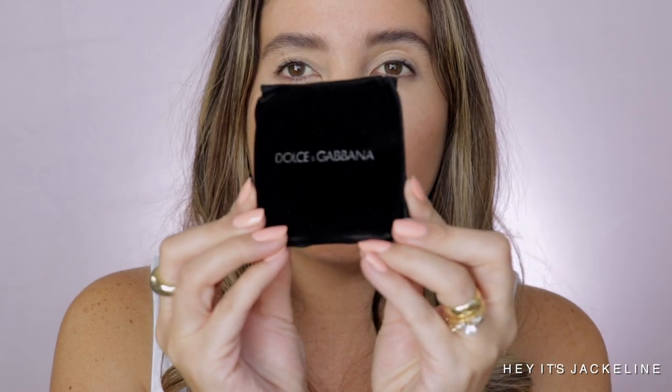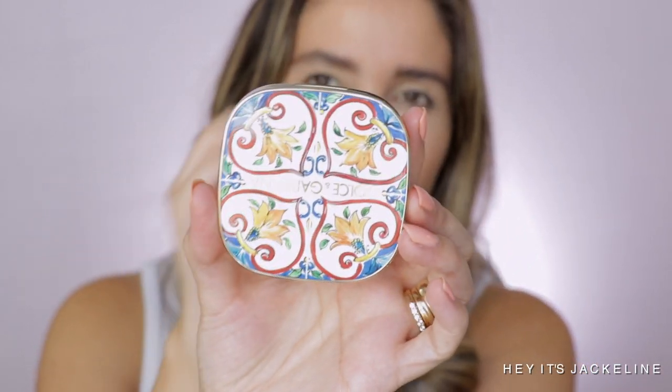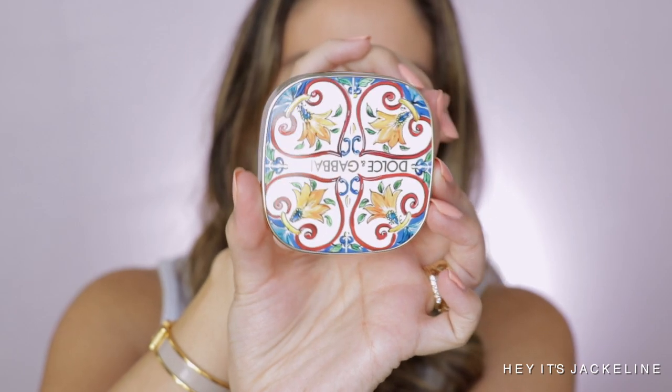I got right here the Dolce Gabbana Solar Glow in the shade 4 Bronze Feeling. It comes in a beautiful black velvet pouch. It says Dolce Gabbana right there. And oh, look at the packaging right here. Isn't this to die for? So pretty, so pretty. Actually, they just came out with a cushion foundation, and I'm really tempted to get it. So tempted to get it.